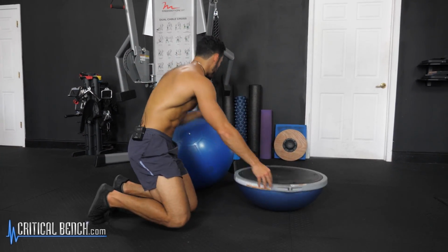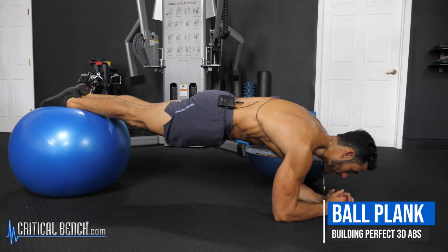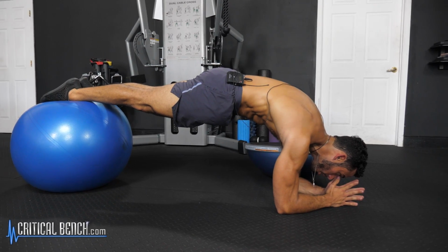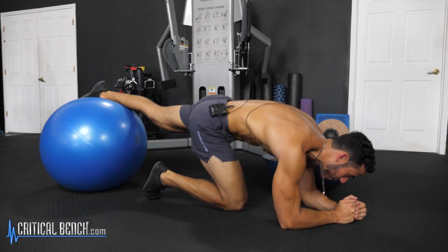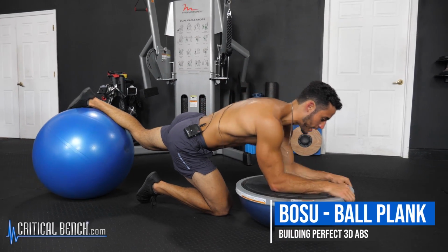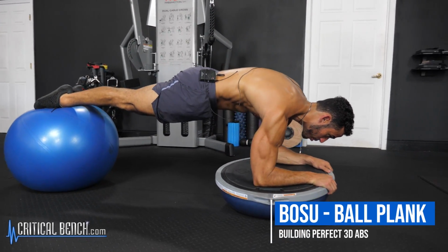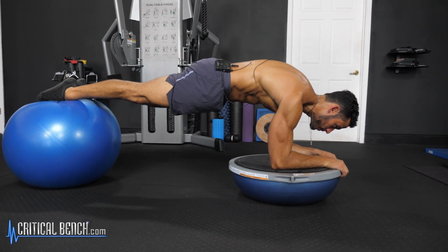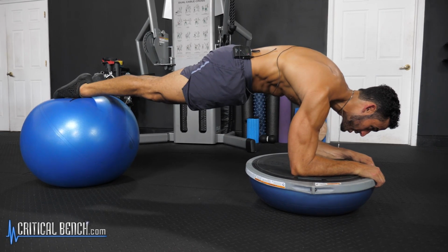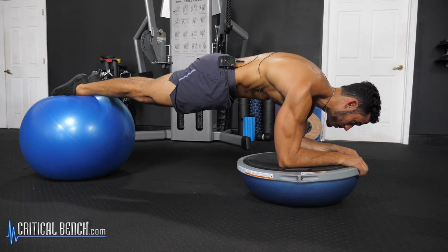Second variation is to have your arms down to the earth and just your legs on the ball. Same thing, little curl forward. And the final and more advanced version is both the Bosu ball and the stability ball. Right here again, curling forward and breathe. Don't allow your hips to sink. Really keep that core tight, rectus abdominis engaged, and everything is working here.